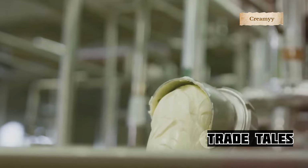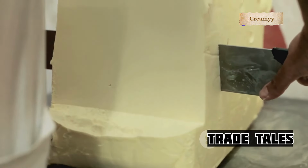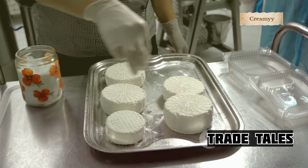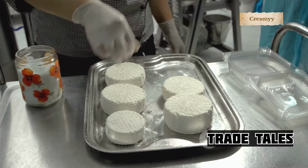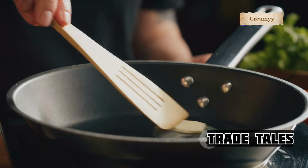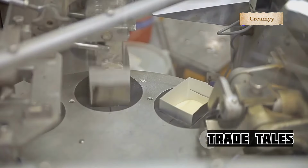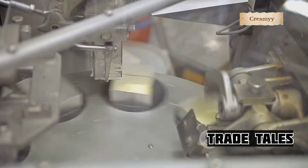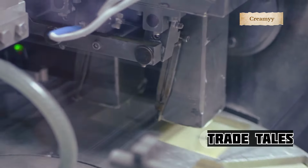Next comes the salting. A sprinkle of salt not only enhances the butter's flavor, but also serves as a natural preservative. This is why salted butter tends to last longer than its unsalted counterpart. The last step is packaging. The butter is molded into familiar shapes we see in stores and wrapped to keep it fresh and protected. Whether it's a block, a stick, or a tub, the packaging is designed with care to ensure that the butter arrives at your home in the best possible condition.